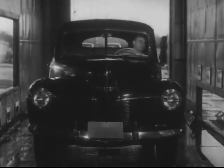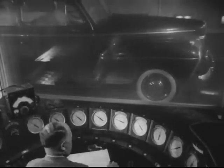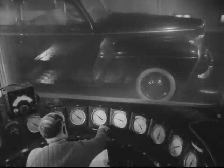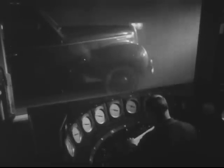The car goes on a treadmill, and the man at the control speeds up the engine until the rear wheels are spinning near top speed. Then he opens the sleet-making mechanism and turns on the big propeller. The temperature drops to zero, and ice quickly coats the car, while the wind velocity rises to 70 miles an hour. What a storm this is, and what a test of car stamina.